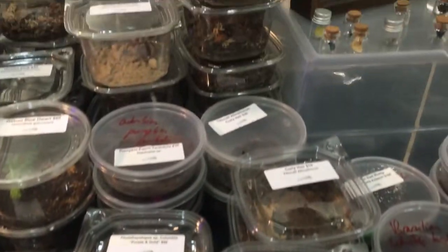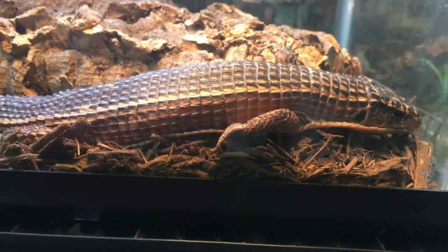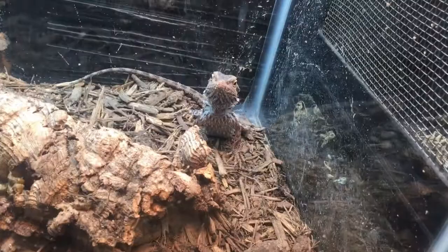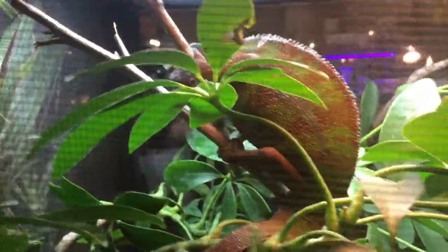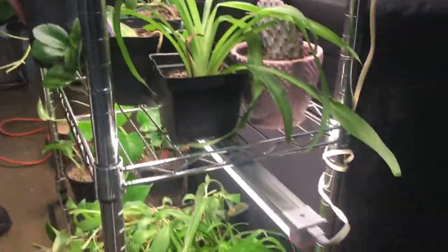Gorgeous. He don't live in here full time. Giant plated lizard, you guys. Oh man, the thing's gorgeous. Little beardy. Nice panther. Not really fired up, they're still trying to settle in. Sold, huh? Oh, he's gorgeous back there. Got the plants for the live vivs. Live viv plants, you guys.